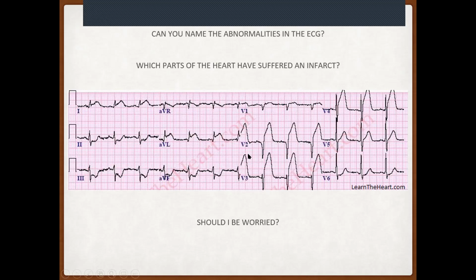Would you be worried if you saw this ECG? Or would you go for a smoke break? It's worrisome, isn't it? So this patient is having a heart attack. This patient is having a massive heart attack, actually. It's involving most of the left ventricle.